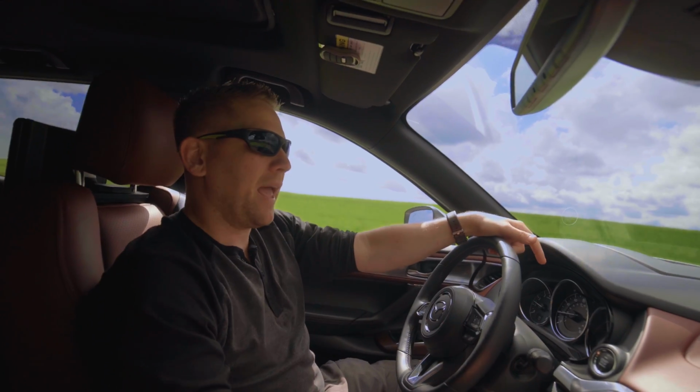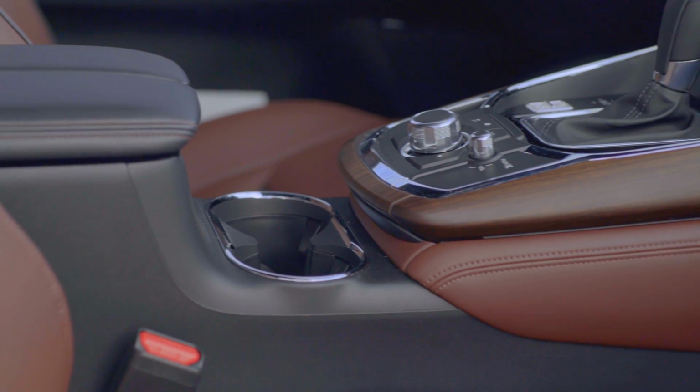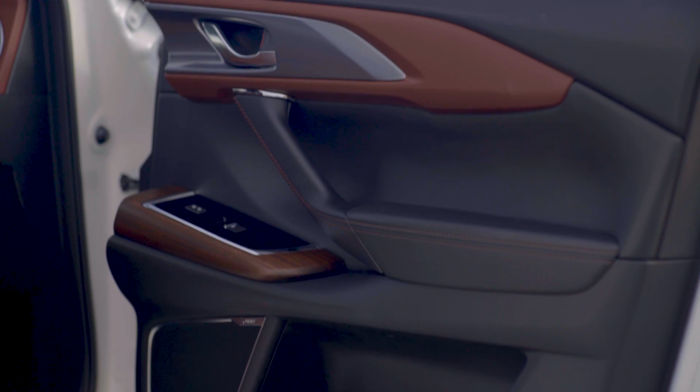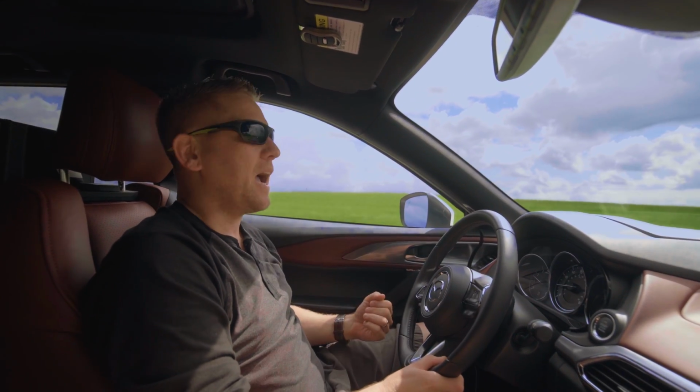Also breaking up that black is your brushed nickel trimming here. You got some dark chrome trimming here, and down here by your gear shifter and over on your doors, you have some real wood trim. So overall, Mazda did a really good job at bringing the outside inside and keeping things consistent.